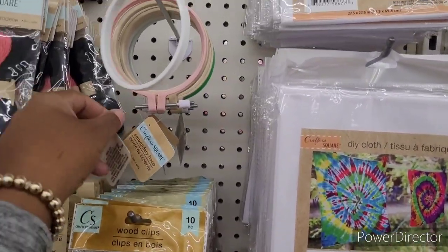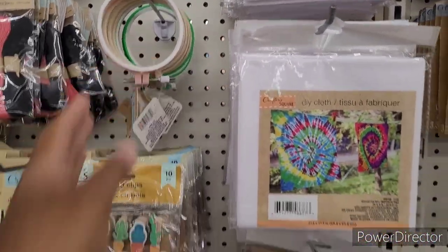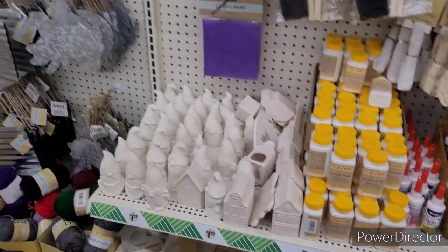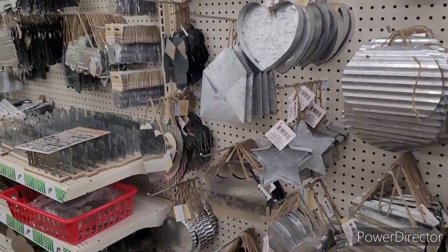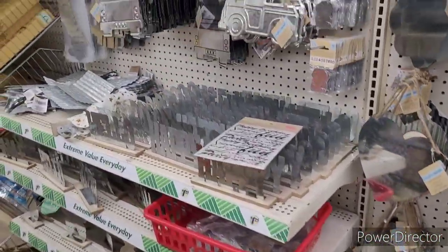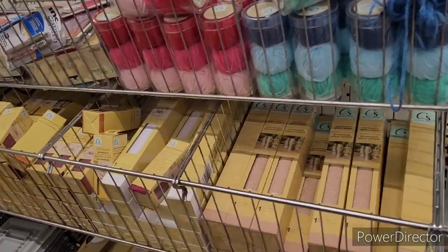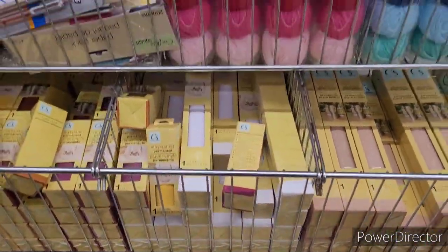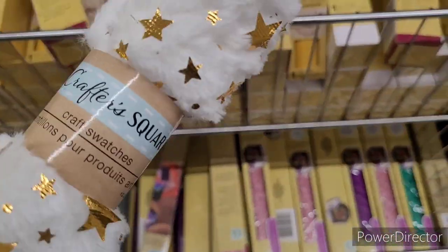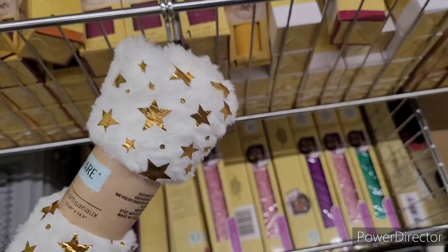Here is some little embroidery hoops right here. All right. Galvanized items, and some yarn. Well, I'm not seeing any resin down here. All right, here's your little vinyl paper and things. What is this? This is pretty. Craft swatches. Oh, that's cute. I like that.